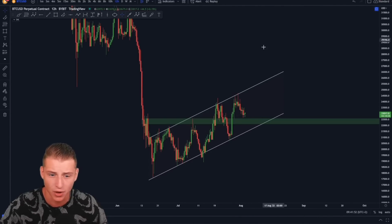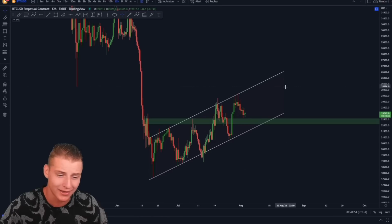Furthermore, on the 12-hour time frame, we can also still see that we are forming somewhat of a bear flag scenario. Of course, still going to be looking at this, and as soon as we do break the upper sloping support line, I will start to get worried, but as long as we're not doing so, I will be staying pretty neutral.